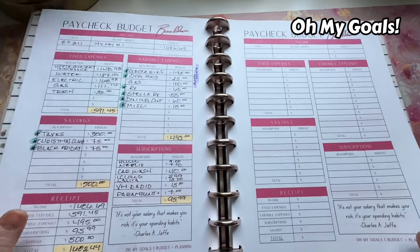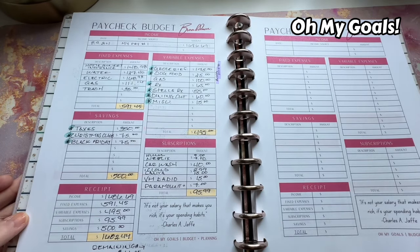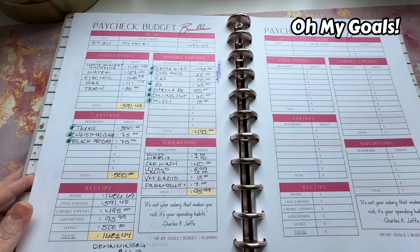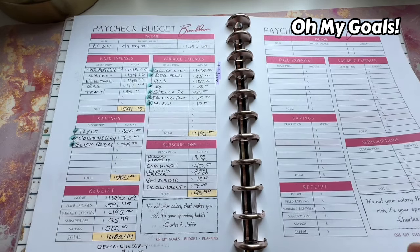So the last check that we broke down was my first pay of the month, which was on the 9th, and that was for $1,686.69. Now, you guys know I used to make 15 something every 2 weeks, and I did get a little bit of a pay raise. I don't even think it was $1 an hour, to be honest with you, but every little bit, right?